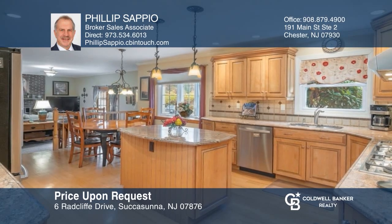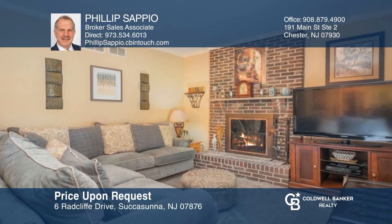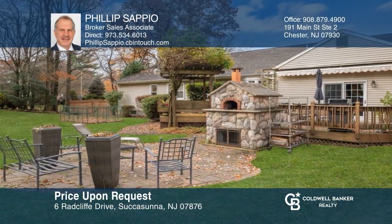This charming updated ranch features a large remodeled kitchen, a floor-to-ceiling fireplace, and an entertainer's backyard. Philip Sapio is ready to help you buy the house you deserve. Call today.